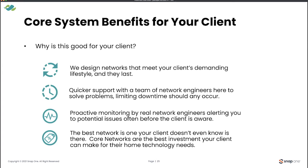Now, why is it good for your client? Well, we design networks that meet your client's demanding lifestyle, and they last. They're enterprise grade. They're built with high quality products. They're going to last a long time. I've been with the company 10 years. We still have partners calling in saying, hey, can you add this to this network? And the network's been up since 2009. And we're like, you're running 10-100. It's time to upgrade. We can't actually add it because it's way past its prime, but the network's still working. So the homeowner has never felt the need to replace it. It's kind of interesting that we run into those.